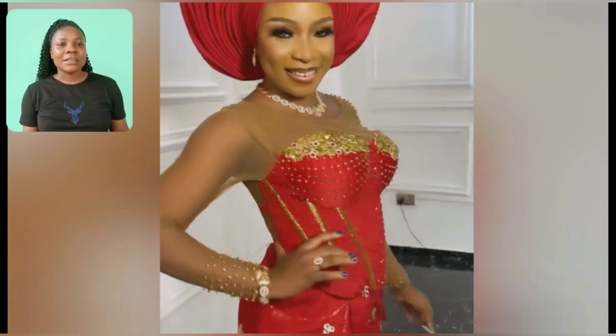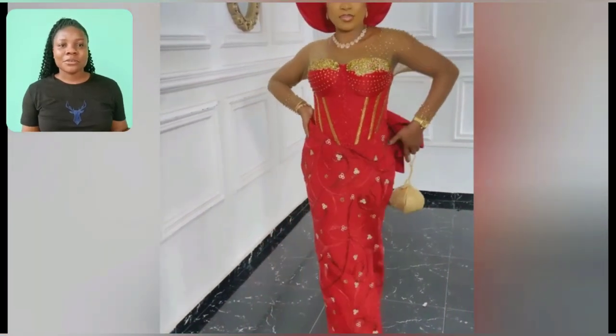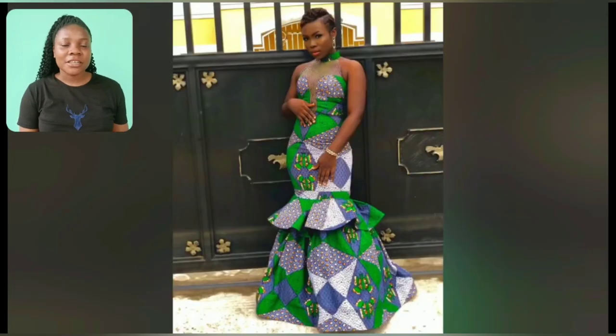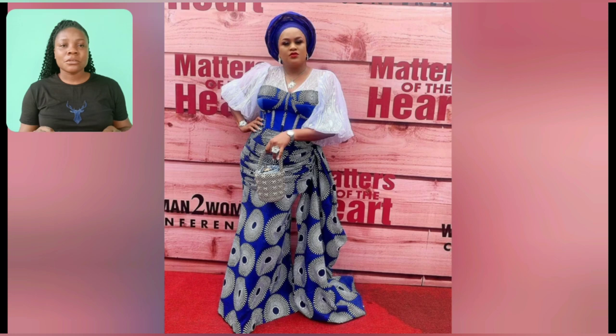Look at this red bride gown. This particular style can rock to church for your church dedication. That style is good to go for any kind of party. As a wedding guest, it's okay. This particular Ankara gown style, don't worry, you see the close shot of it. For birthday photo shoot, it's good to go.